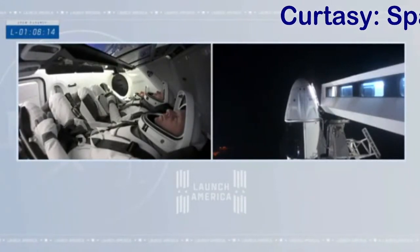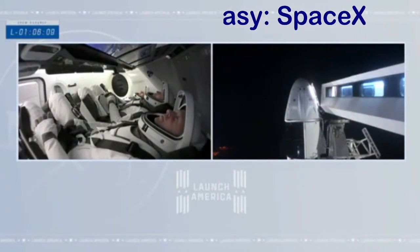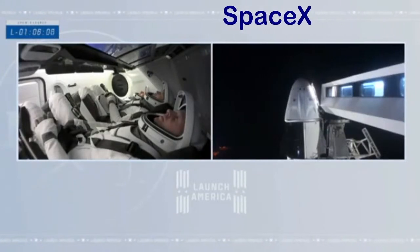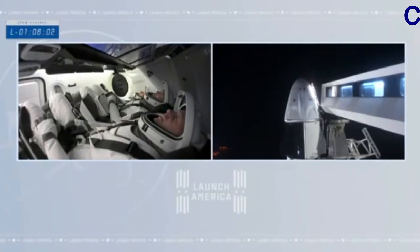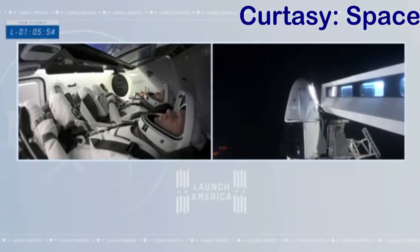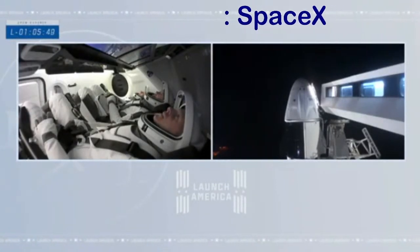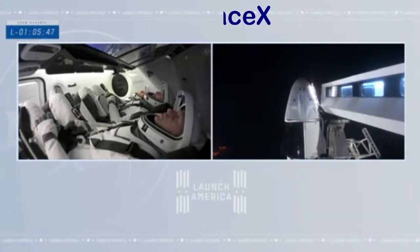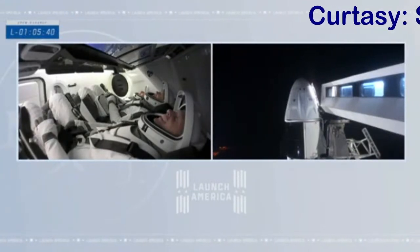Sure. Today's flight is the second of 6 planned rotational missions NASA has contracted already with SpaceX as part of the agency's Commercial Crew program. The success of the Demo 2 test flight last year allowed NASA to complete certification for SpaceX to fly astronauts like these regularly to and from the International Space Station, and that paved the way for the Crew-1 launch last fall. Now this next crew is getting ready to lift off in the exact same capsule named Endeavour that Bob Behnken and Doug Hurley first flew in almost 1 year ago.